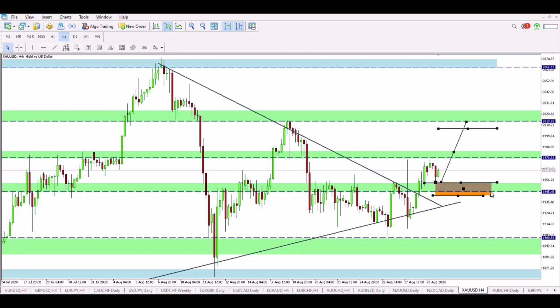So this is the risk on my second trade, and this is the total profit that I can make if the price doesn't reverse and go downwards. Okay guys, let's move to the next one.